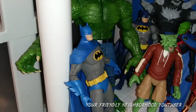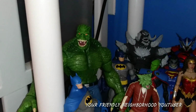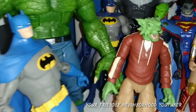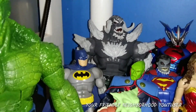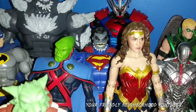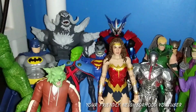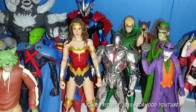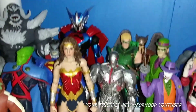But there's McFarlane Blue variant Batman, Killer Croc from the last Build-A-Figure that Mattel did when they had the license before McFarlane took over. Beast Boy, Martian Manhunter, Doomsday Build-A-Figure. Then we have the Unchained Superman, Wonder Woman right there. I have yet to review her. I got that from my buddy Exotic Carfax. I forget his name. Is it Cyborg?